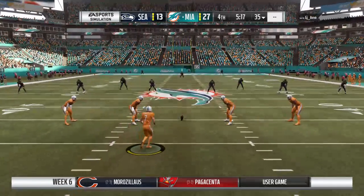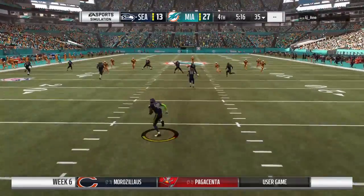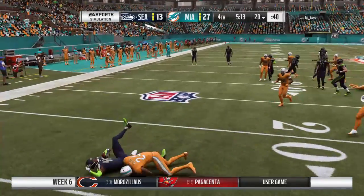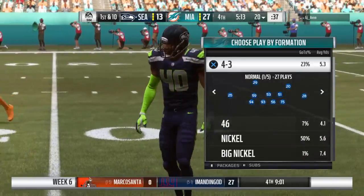Sanders now to kick this one away. This will be fielded at the 6. And his guys will get the football right at the 20-yard line. And the Seahawks get ready to trot out on the field.